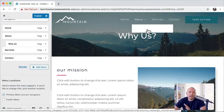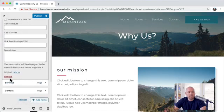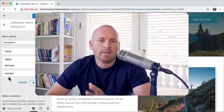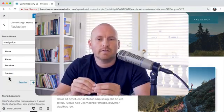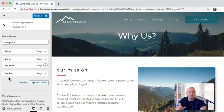All right, but I don't actually want this Why Us page, so I'm just gonna delete it. So I'll go here and scroll down and press Remove. And now let's learn how to change the colors of the actual links so that we can change the links and also change the submenu link color.